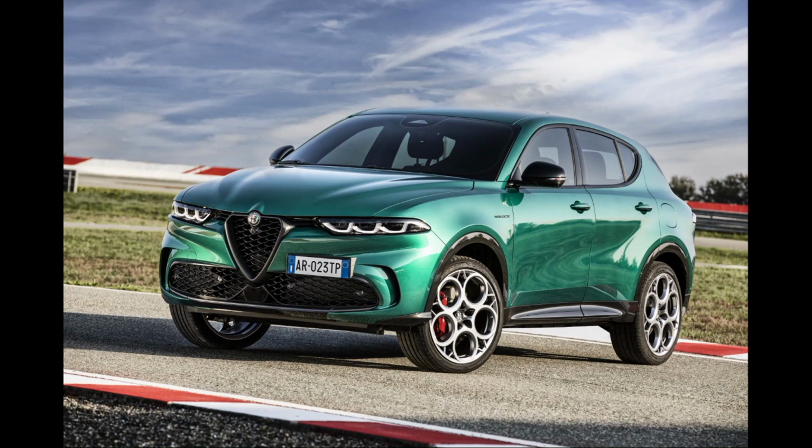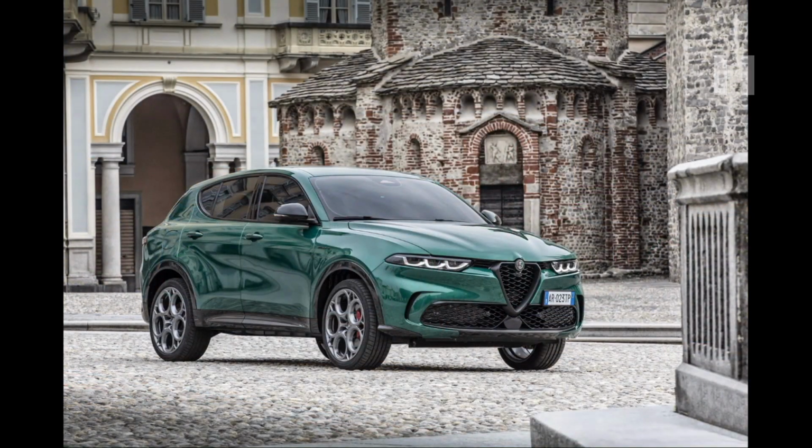Anyway, the Alfa Romeo Tonale, the Veloce Tonale E all-wheel drive. That's a plug-in hybrid. That's the best Italian I got. I'm sorry. Thanks, Guido. So this is a plug-in hybrid 2024, and I wanted to note I found in my research 2025 Alfa Romeo will all be electric. They will not produce any more gas.